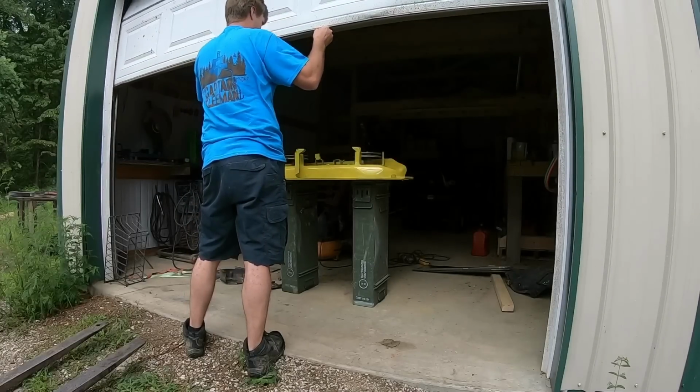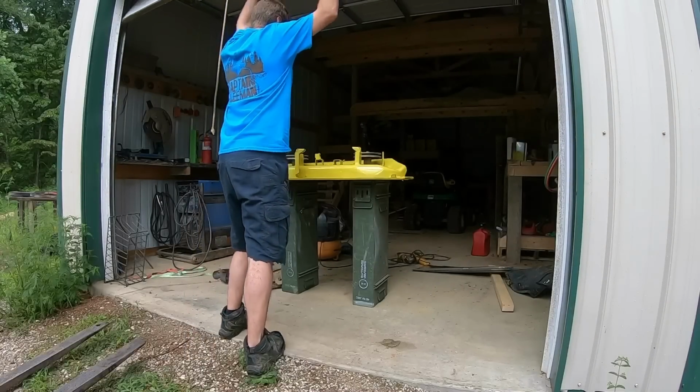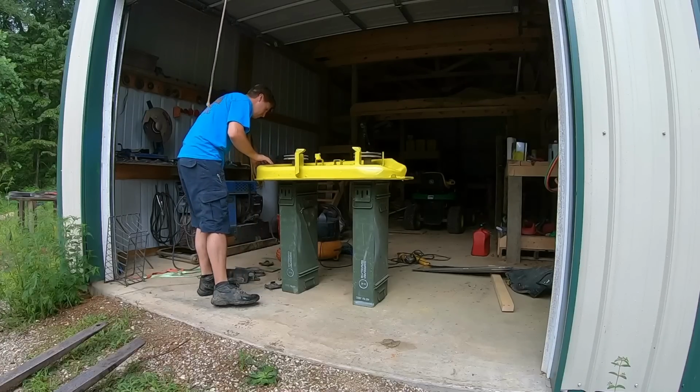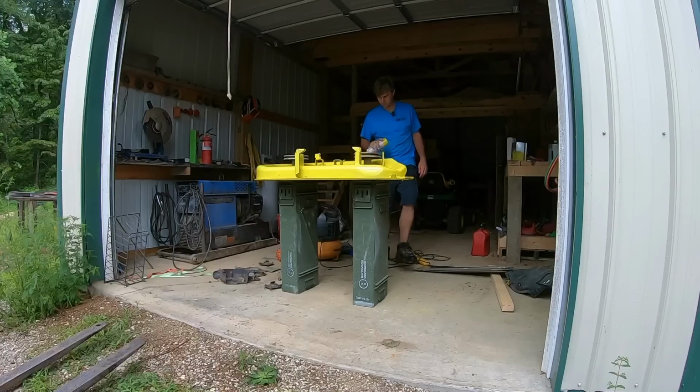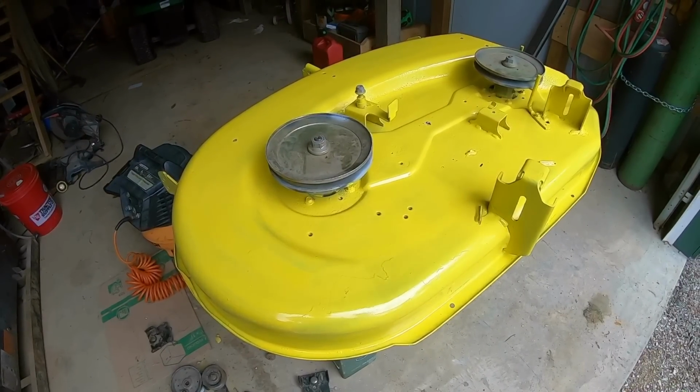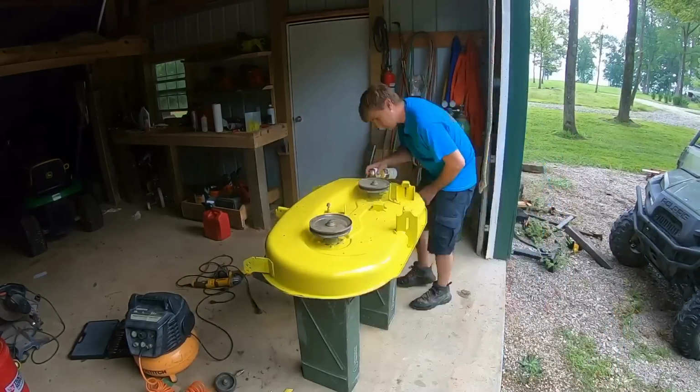And then after I sanded that down, I put just one regular coat of automotive primer on top of that. And then that was the first coat of John Deere yellow paint. And then we're going to do a second coat. There's quite a bit of rain in the forecast, so I decided to go ahead and move it inside. But here's what we're looking at.